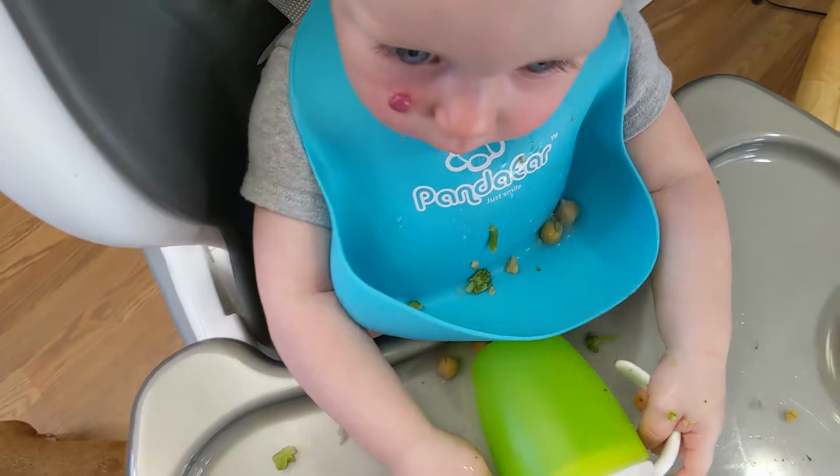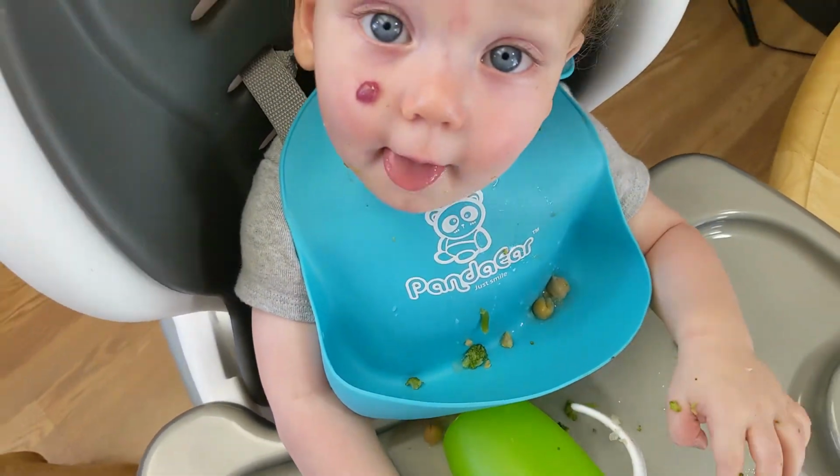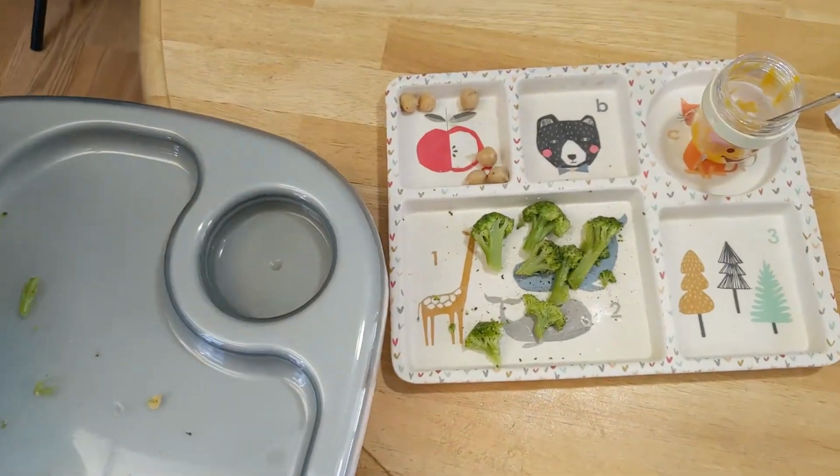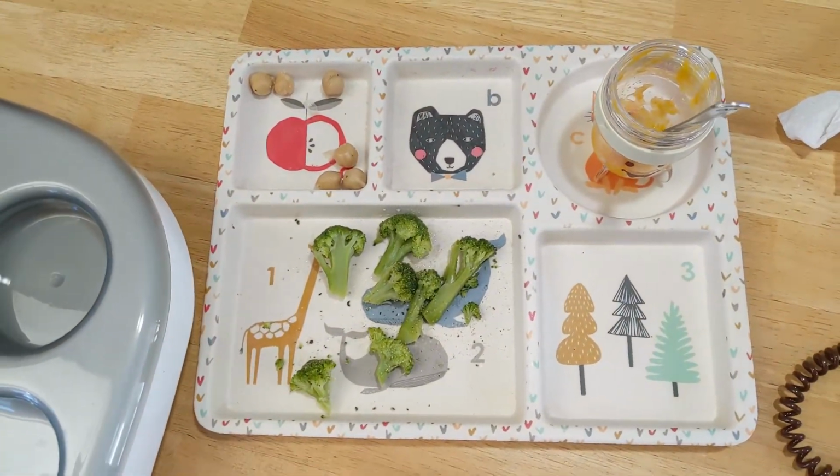Elliot did pretty good with this meal. There's not too much there in the bib. Sometimes that catches like the whole meal. On the tray and on the plate, there's definitely mostly the broccoli left over, which wasn't surprising for me.